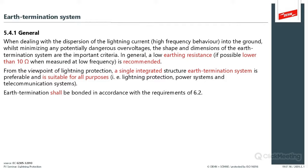The earth termination system is also very important. When dealing with the dispersion of lightning current, they say high frequency behavior, as mentioned earlier. So when dealing with the dispersion of lightning current into ground, whilst minimizing any potentially dangerous overvoltages, the shape and dimensions of the earth termination system are the important criteria. In general, a low earthing resistance, and it says if possible lower than 10 ohm when measured at low frequency, is recommended. From the viewpoint of lightning protection, a single integrated structure earth termination system is preferable and suitable for all purposes.